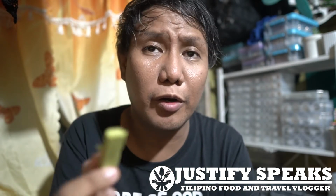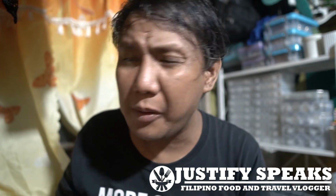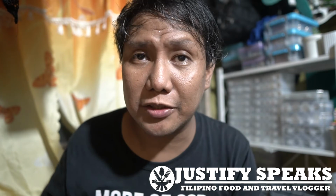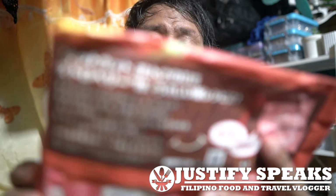So it is a lighter version of the original KitKat Matcha. It has a subtle flavor of the matcha. Basically, I like the original version better, but if you like matcha, this is still good. I bought it for 199 per pack, but if you buy 3, it's 555 for 3 packs. I have 3 packs of KitKat Matcha because that's my favorite one. So let's try the next one. That would be the strawberry.